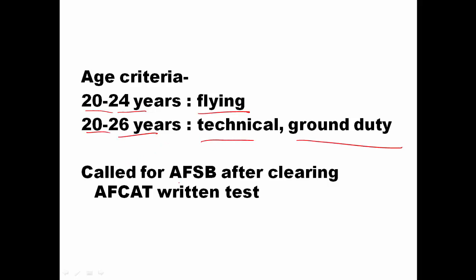After clearing the AFCAT, there will be a call for the Air Force Selection Board, just like SSB. This is also a 4 to 5 day exam, and there are various psychological as well as written aptitude and physical tests conducted, and after clearing the AFSB, you are selected for the Air Force.